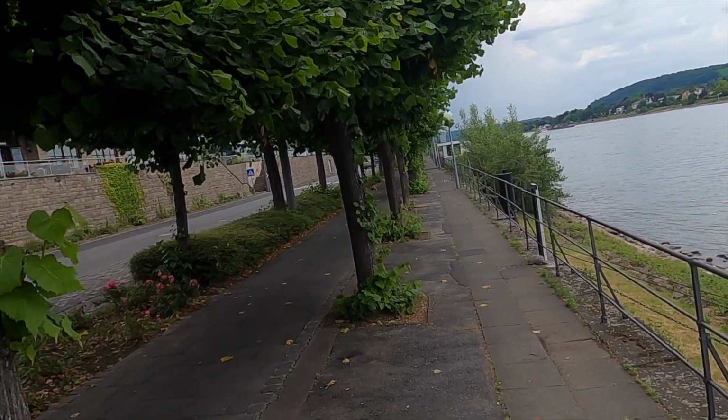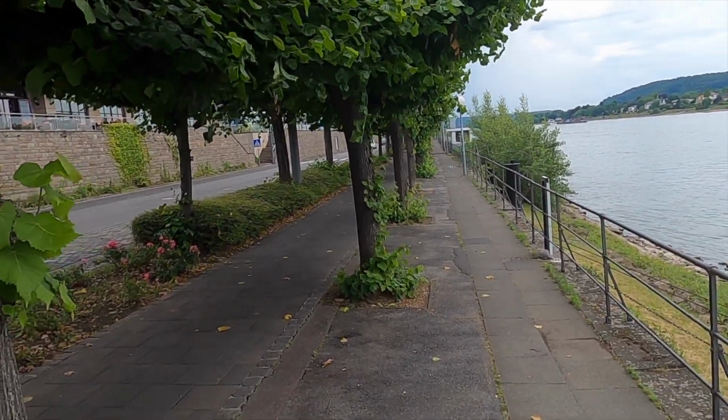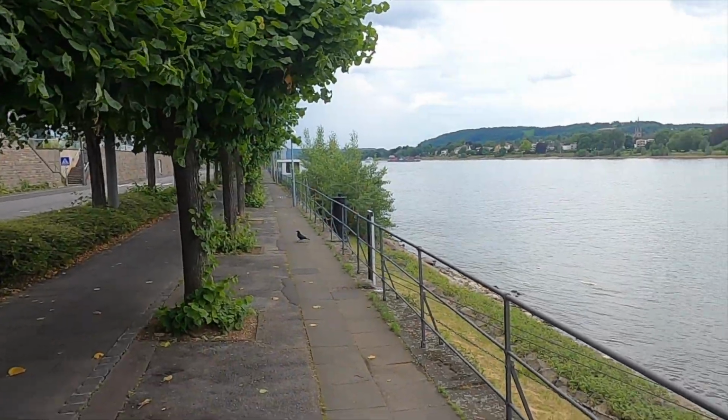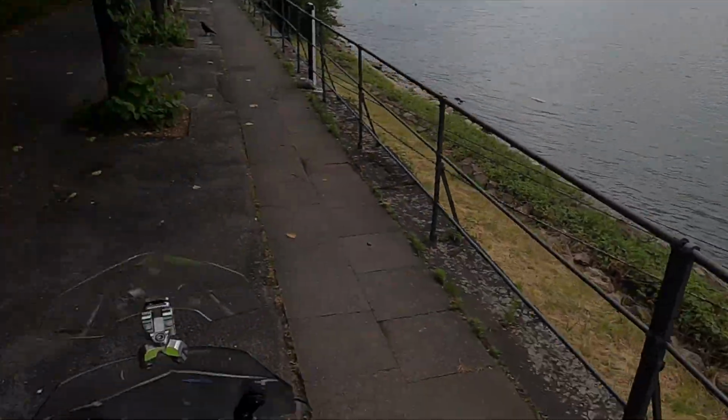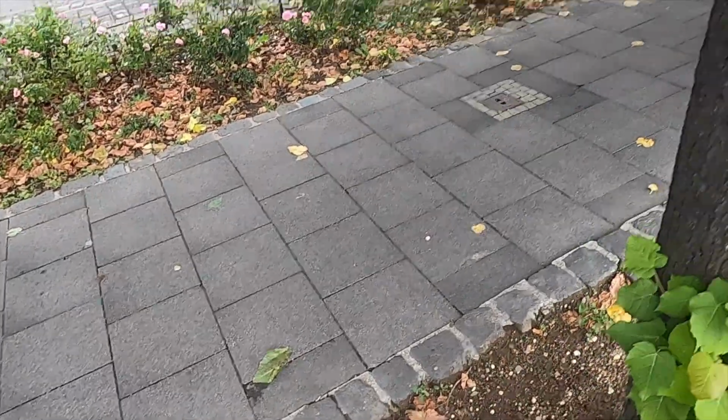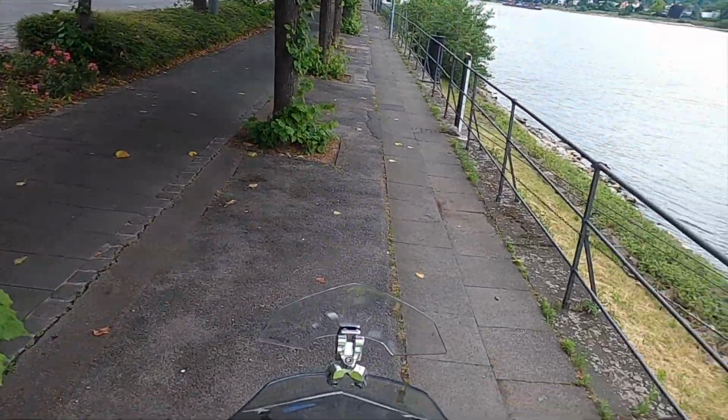Okay, motorbike fans, it was fun having lunch at the bank of the Rhine, but it was drizzling a bit and apparently it's getting a lot worse. You see that dark stuff there, and that's coming my way. So, we better get out of here. Nothing left behind us, isn't it? Cool.